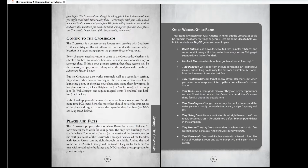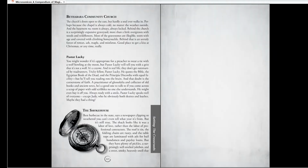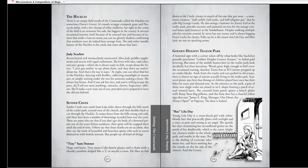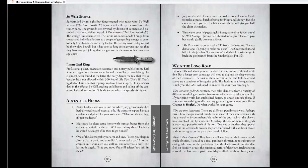He's talking about this small town and why it's unique. And then he talks about the people that live at this place, and the smokehouse, and the people who work at the smokehouse, and all the various people, the Golden Heights trailer park, and pulls together and knits together this idea, this tapestry of what it is to be at the crossroads and why it is magical, and then takes you through a number of adventure hooks that could happen at the crossroads, and some of the ideas that get played out.